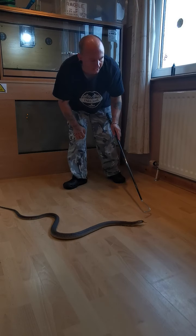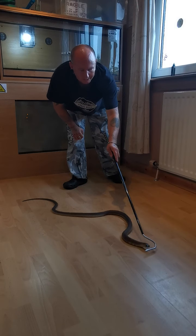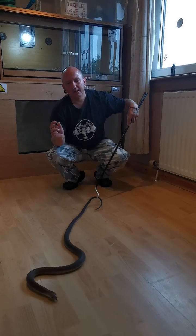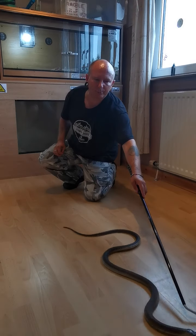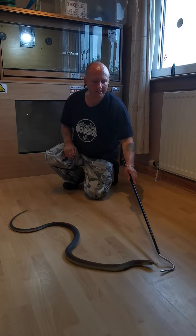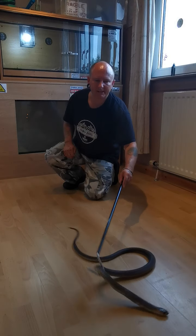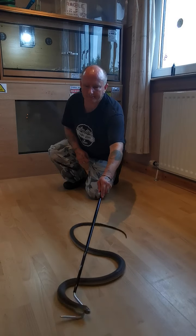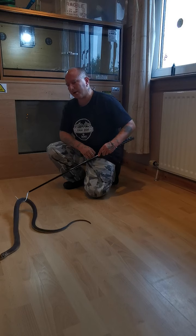whipping stage. I had a Taipan that used to tail whip around the viv and make the end of the tail bleed. So I'm hoping that through regular handling, this little dude calms down a bit. At the moment he's pretty highly strung.